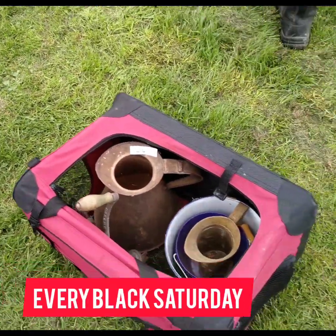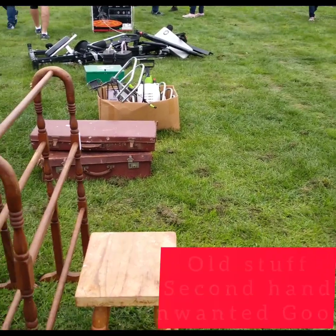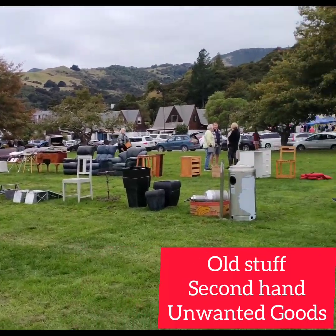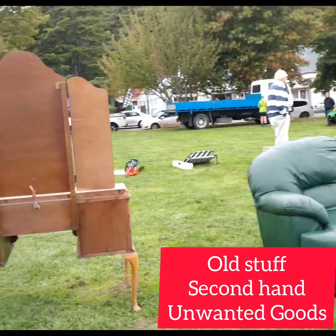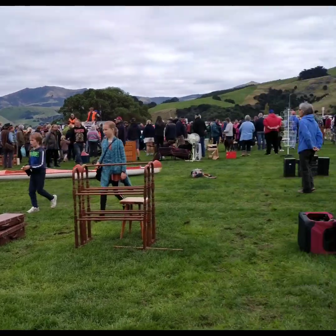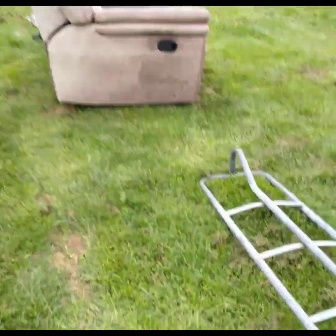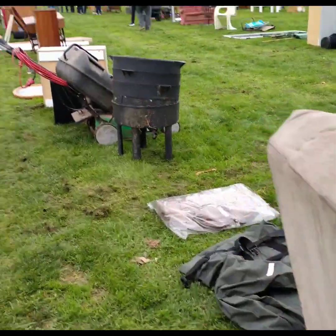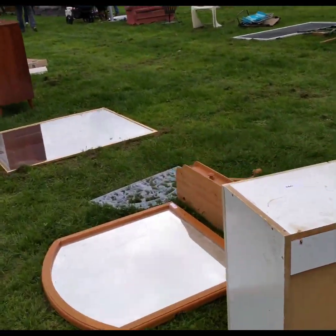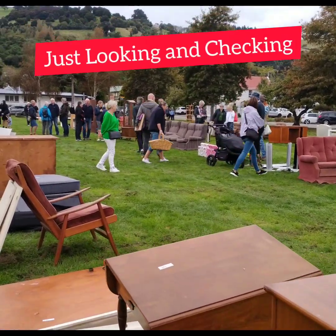Take home and take all antique stuff may need. Exerciser, dumbbell. Cabinets, mirrors, sofa, all kinds of stuff is here.